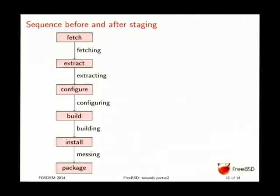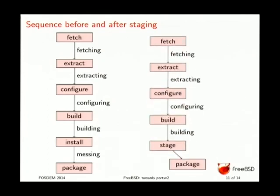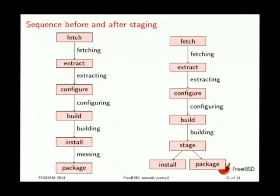How do things go now with the new way of doing things with staging? We still fetch, we still extract, we still configure, we stage, and then we can decide to package from the stage. No need to install. Or we can install. The install phase makes sure that the stage is clean, that all the things I want to install are in the stage, and does installation only when the stage is clean. So if gettext fails, it won't be installed on your system and you still have the old version of gettext and your system is still working.